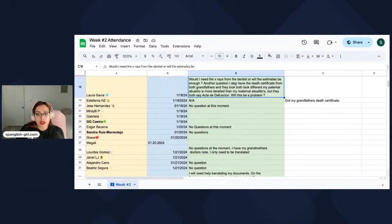Another question is, I also have the death certificates from both my grandparents, and they look different. My paternal one is more detailed than my maternal one. It doesn't matter if they're totally different. They're still their original documents. Algunos son documentos muy viejitos. They're very old documents that, you know, are different versions. That's okay. So yeah, it's an acta de defunción.